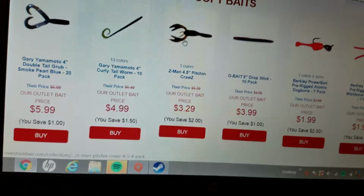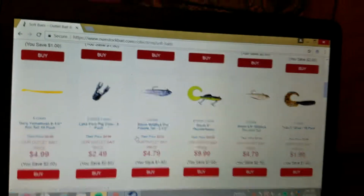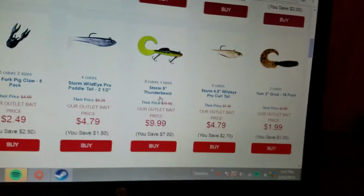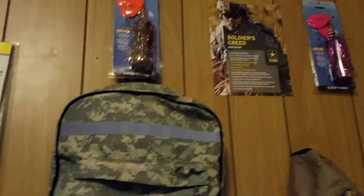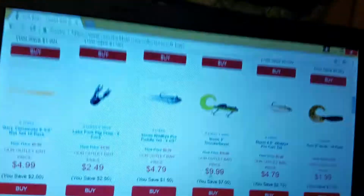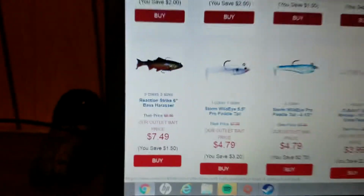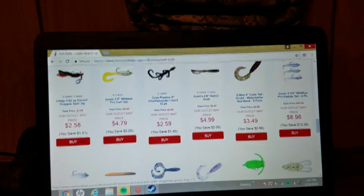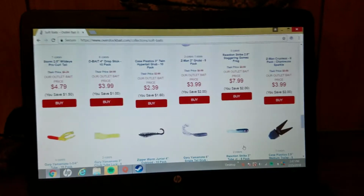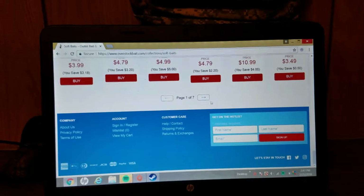Hey, here's some Gary Yamamoto right there. Expensive stuff for cheaper than really. Right there, I got this exact same one on sale. All these, each of them, altogether they were 12 bucks. It's $4 for each of them. That's crazy and unheard of. This right here, I have in my tackle box right now. I got it on sale for $3.99. This is awesome prices.